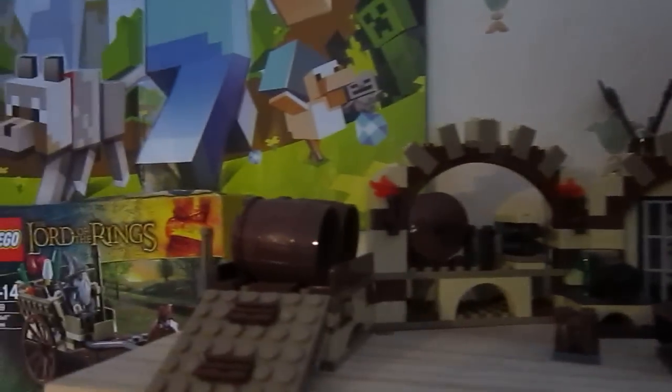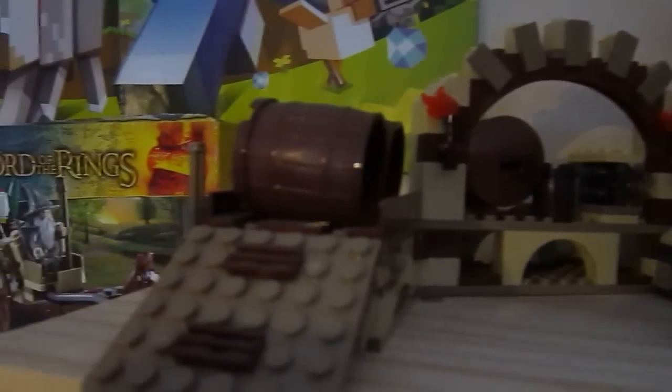This is the Lego Hobbit barrel escape set. Sadly, none of the figures are in here. They're being used on display in other sets, which you'll see in just a little bit.